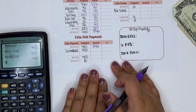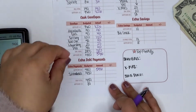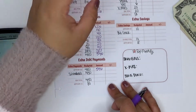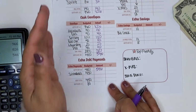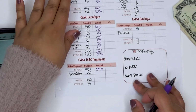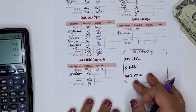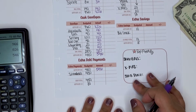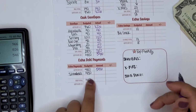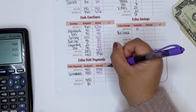So down here, this is my new flow. In case you didn't see my monthly budget, I changed my worksheet flow. So I think in like a list format. So it's like left side down and then right side down. So after my fixed expenses and my variable expenses, my next financial priority is extra debt payments. So my snowball for the month, I budgeted $450. And with what I have, that is completely doable.